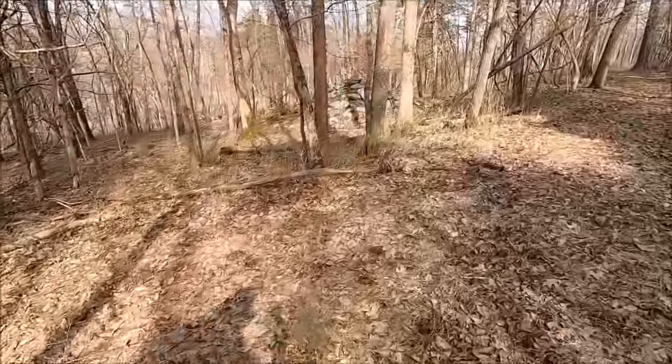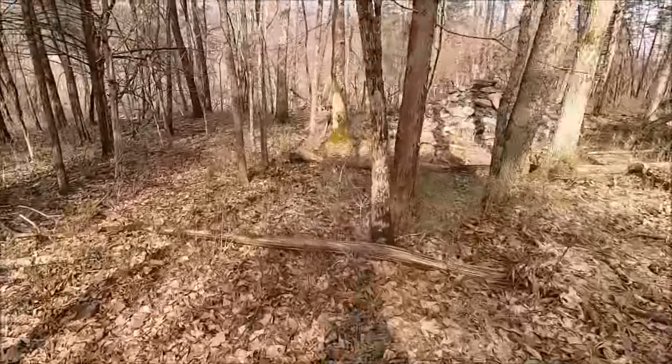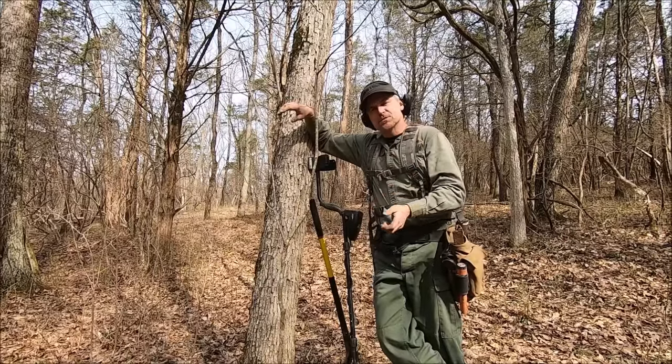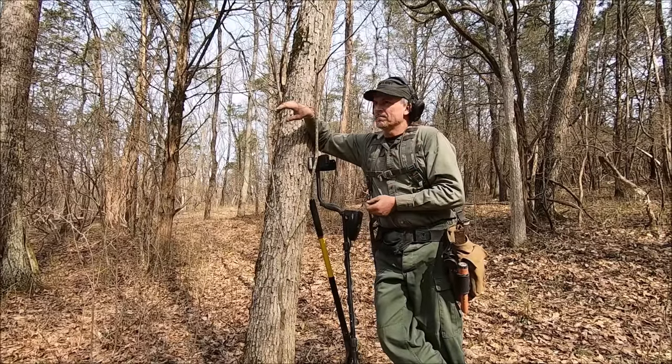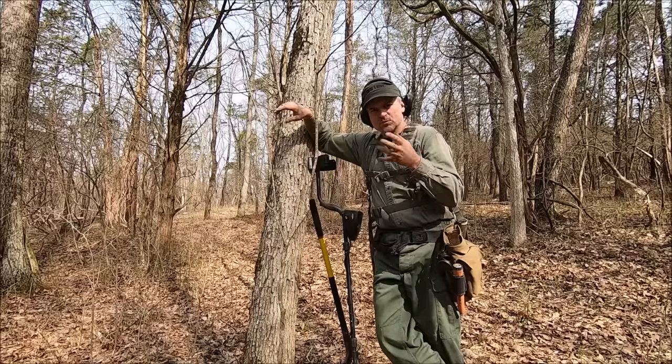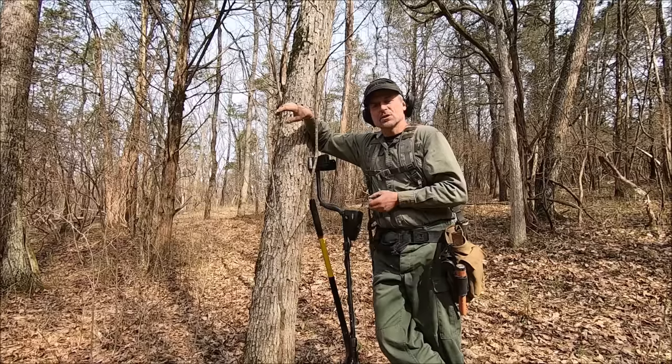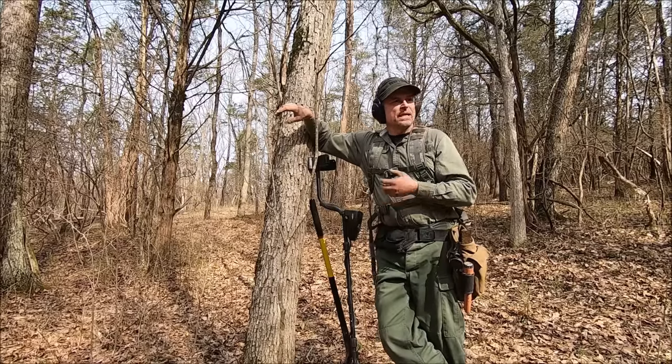I would say that's not natural. Oh yeah, it's a big foundation. Look at that. So right now, I am actually halfway through today's hunt. I'm not sure how the beginning of this video is going to be or how the whole video is going to be, because I was looking for an old homesite I saw on a map, and I found it.